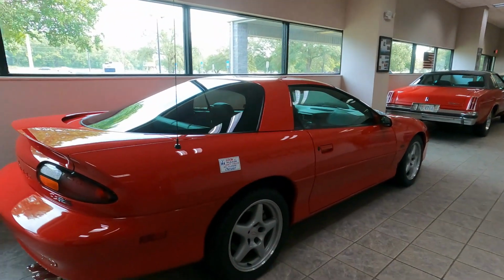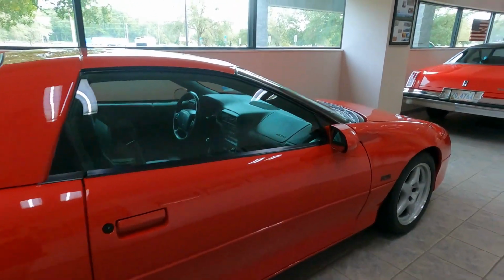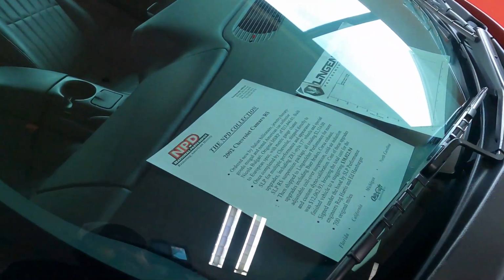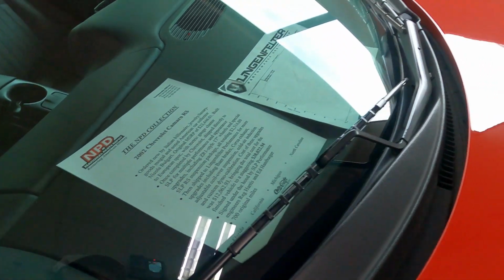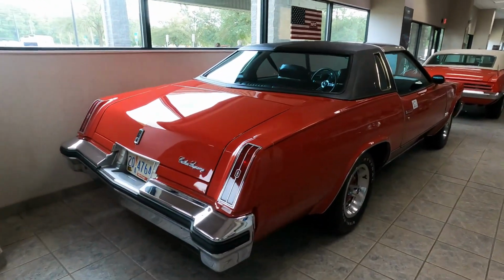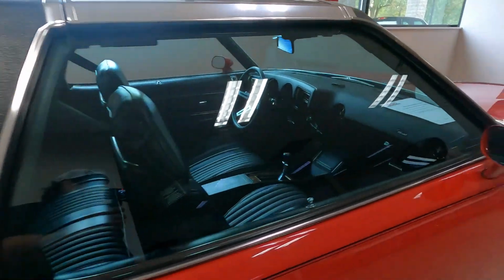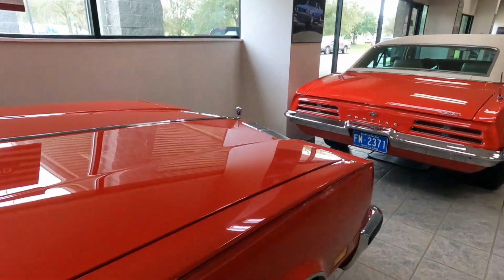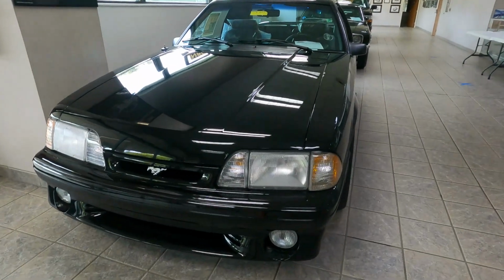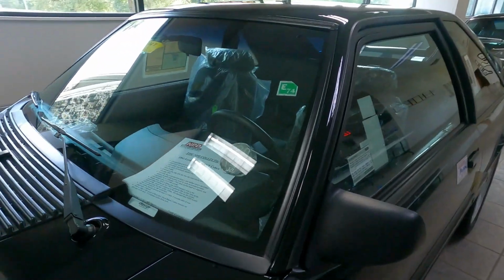Some of the cool cars out in the showroom. It's actually an RS Camaro. It was ordered by Chic. I guess they get taxed per horsepower. Very cool. Cut with Supreme T-top car. Brand new cover. Never dealer prepped.